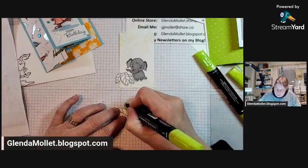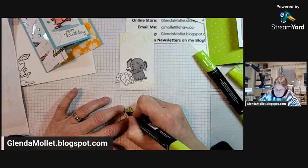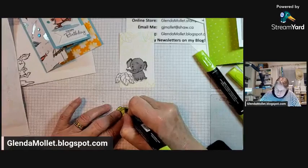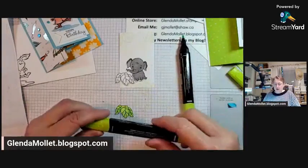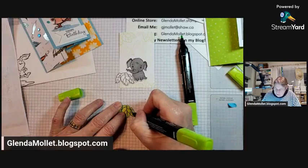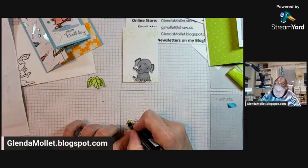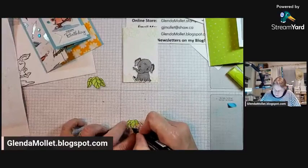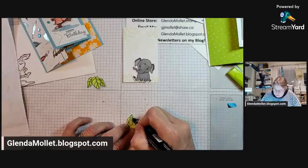Okay, so I'm just putting a good base coat of the light on here, and then I'm going to go over the veins of the leaf with the dark. And this is Parakeet Party to match the cardstock or the designer paper and the ink. All right, and just run that up, run that down. There we go. And because I got lots on there, I don't have to go back over top again because it'll blend it all in itself. Okay, get this coat on here. And then we're going to put these on his head because this elephant looks super cute with these leaves on his head.